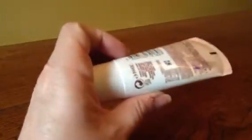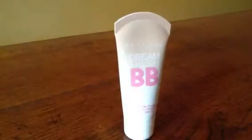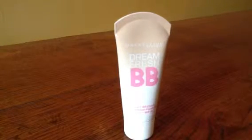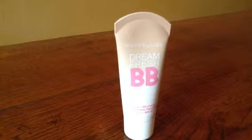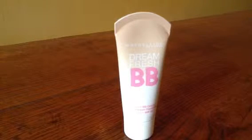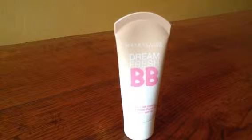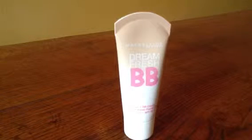This is a 30ml tube, and I think it retails over here at about, I can't remember if it was £6.99 or £7.99. Of course, I bought several products, so it worked out cheaper than that because of the offer. So very good value when compared with the higher end BB creams or tinted moisturisers, because in truth that's what this is. It's a tinted moisturiser, and they've been around for years.